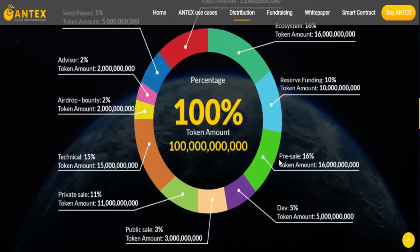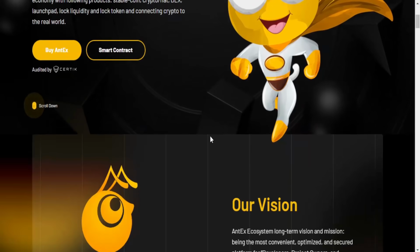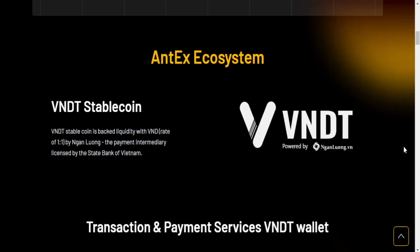But let's go back to the main site and see what's in there. Here we've got the mission of the project. Antex ecosystem long-term vision and mission: being the most convenient, optimized, and secured platform for developers, project owners, and community. I think that's very promising.